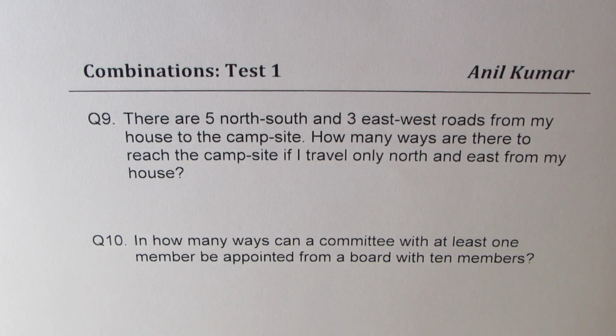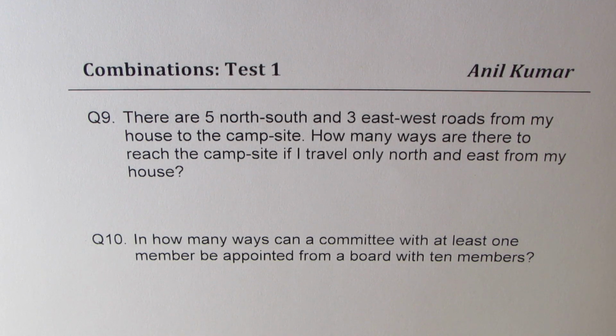Question number 9. There are 5 north-south and 3 east-west roads from my house to the campsite. How many ways are there to reach the campsite if I travel only north and south from my house? Question number 10. In how many ways can a committee with at least 1 member be appointed from a board with 10 members?